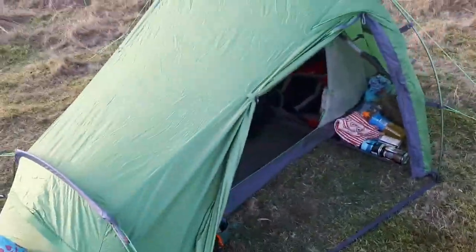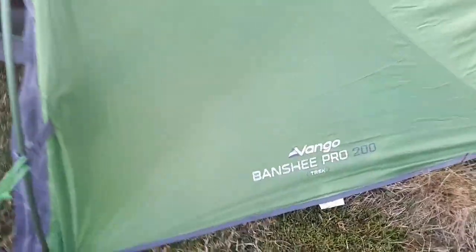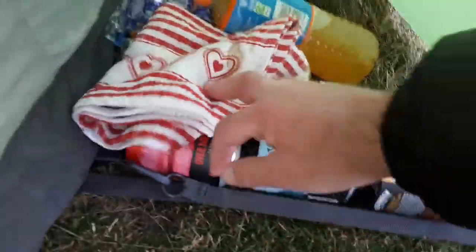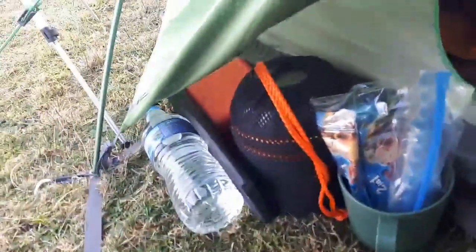Yeah, this is the setup for tonight. The Banshee Pro. My drinks, a couple of IPAs there. My cooking stuff on that side. And the sleeping bag, the Osprey. I can't remember Osprey something, but it's a nice warm bag. And my Thermarest Climate Static V.